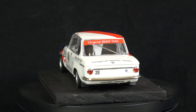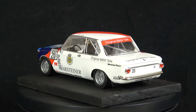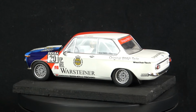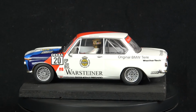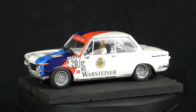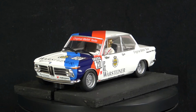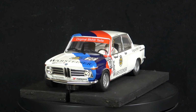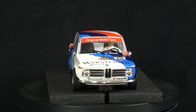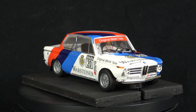But I don't believe this is a modern or more recent design of Avant slot car. I think this one has been around a while, and that probably shows how advances in slot cars have come a long way in recent times. I think you can tell that this one is just probably in need of an update, at least mechanically. But overall, very impressed with this. Really quite enjoyed driving it. It looks lovely. It's got Warsteiner livery on it.